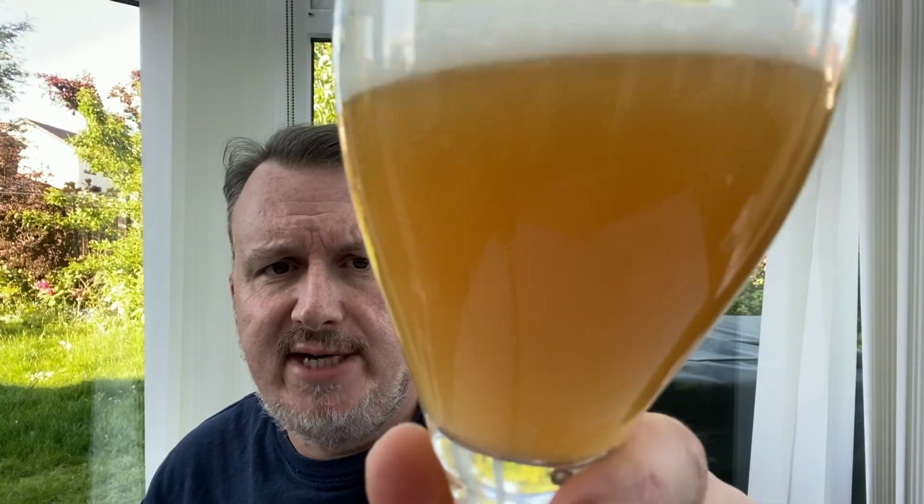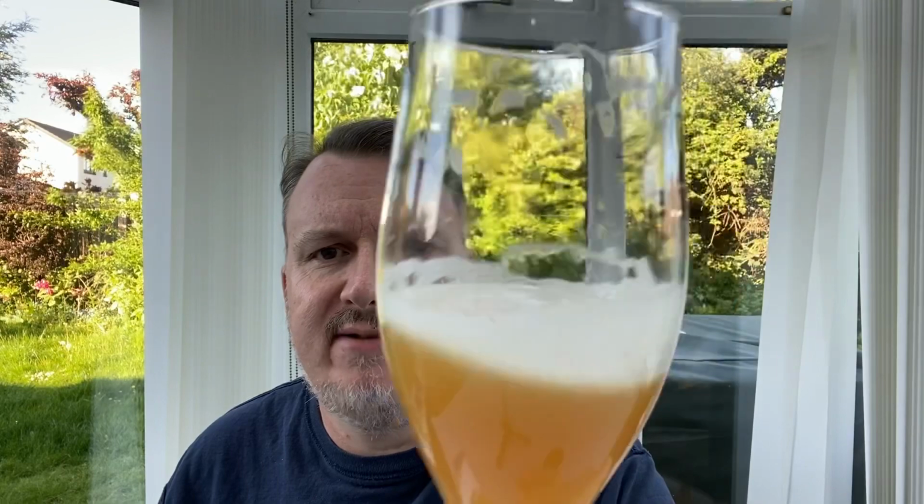It's very orangey. Look at that colour. I mean, it looks really nice, actually. It's a really golden, orange colour with a slight ambery, coppery tinge to it. Very hazy. Thin little bit of head there, still retained. Nice lace in the glass. I'm giving that one an 8 out of 10 for appearance.